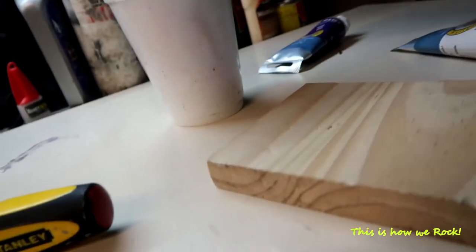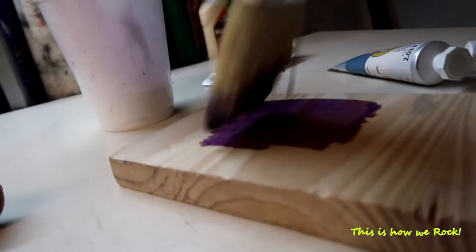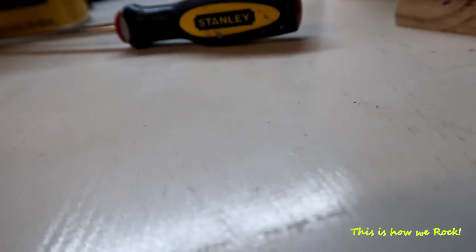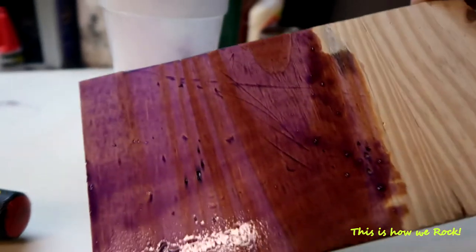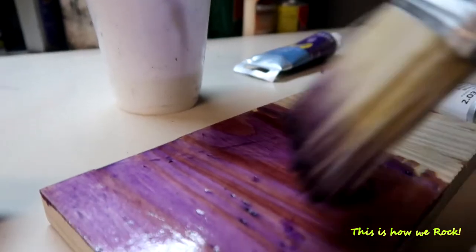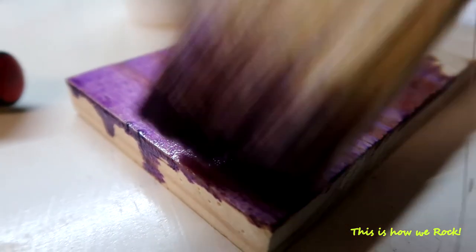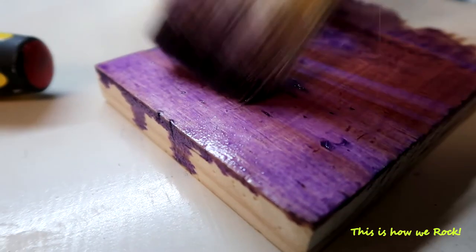All right, now I'm just gonna test this. Let's get some wood. Check it out. It looks pretty nice. Now I want a purple color, but I don't want it to be like paint. You can see what a nice color that's coming out with. And I can have that as thick as I want to make it. If I want to add more paint to it, it's going to become a little bit thicker. But since I want the grain to stand out like this, I think this is looking really good.